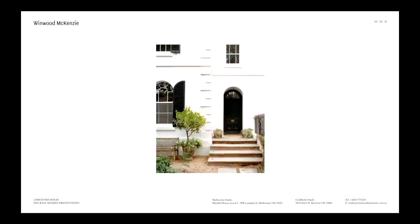This is the Limestone House. It's a house that was on a site just south of the Birrarung on Boonwurrung country, which was part of one of the very early subdivisions in Melbourne in 1855, one of the first areas that was subdivided after Melbourne. And then in 1935, it had this Georgian remodelling happen, which was typical of the time as the area developed further.